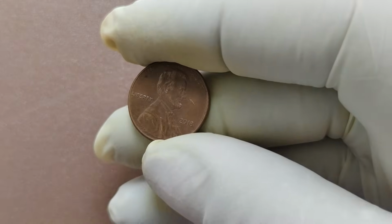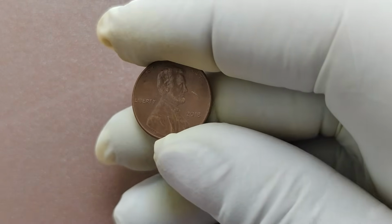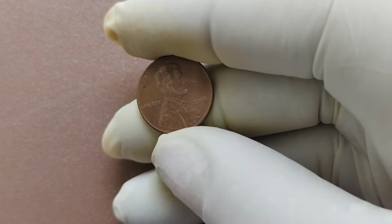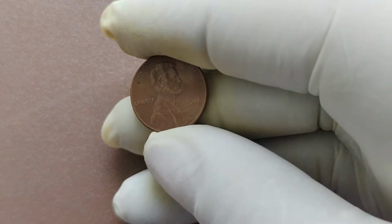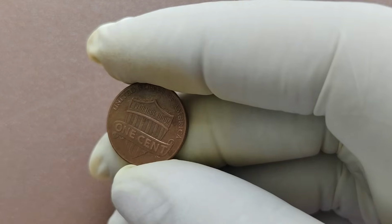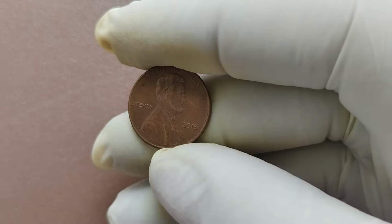Then there's the matter of mint errors. Every now and then, something goes just a little bit wrong during the minting process. Maybe the die strikes the coin off-center, or a double image appears because the coin was struck twice. Sometimes, the metal planchet, the blank piece of metal used to make the coin, isn't cut to the exact specifications, or the lettering ends up distorted. These errors might seem like imperfections, but in the world of coin collecting, they can be pure gold, or, in this case, pure copper-plated zinc.